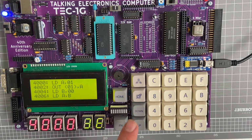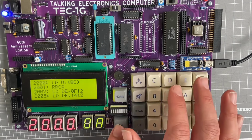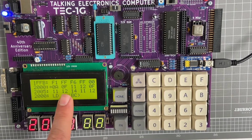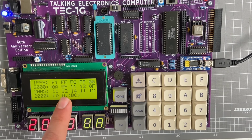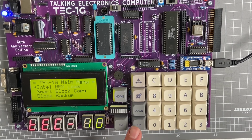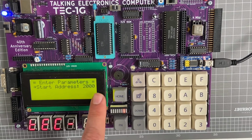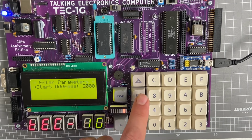The code's loaded. If I go to address 2000 and get out of data entry mode, I can see some code here. 0A 0F 1012. That's the code for the music routine. Go to the menu. Go down to the menu. There's a music routine option. And hit go. It'll ask you where the start address is. It retains the last start address. Perfect. And hit go.